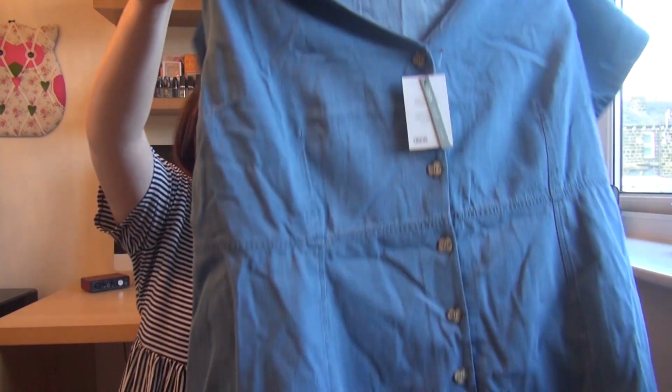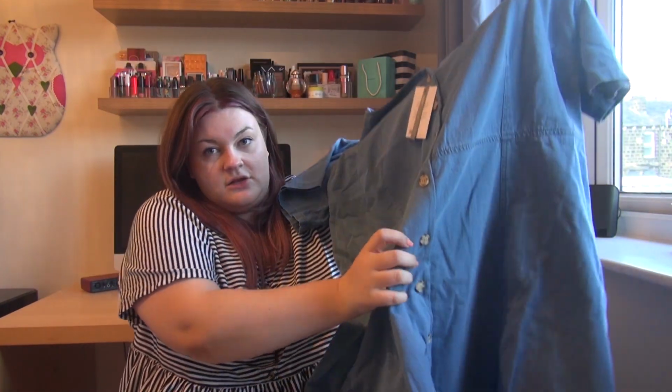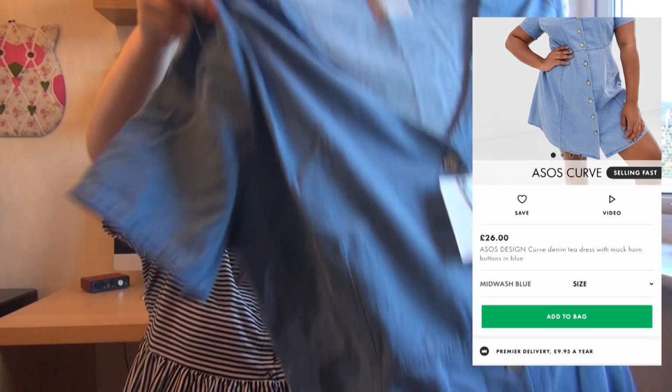So we have something a little bit different here. It's not a wrap dress and it's not a flowery dress. So this is a beautiful denim dress with button-up detail all down the front of it. It's got short sleeves and no collar.